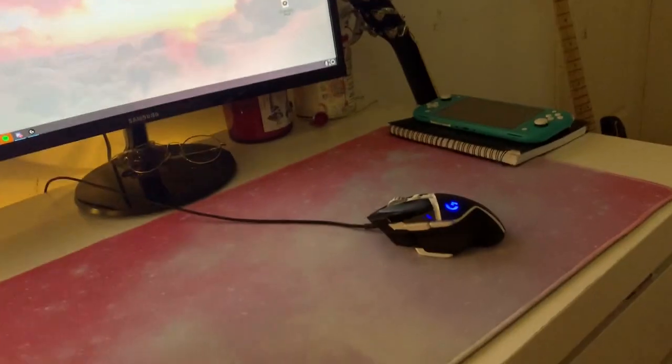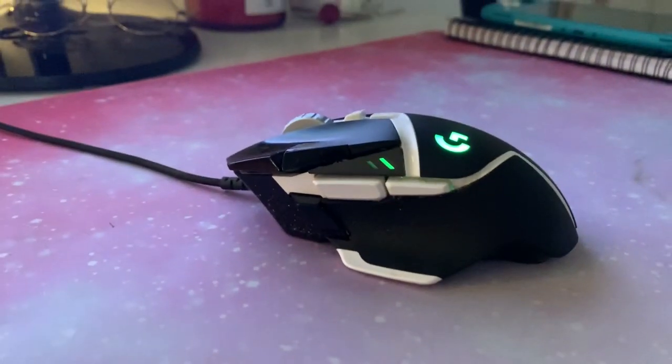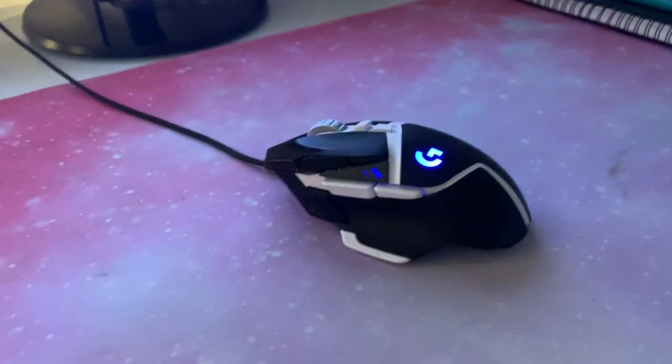But yeah, basically, I have a G502 SE. I don't know what the difference is, but this is it. I use it for Fortnite because I like a lot of buttons for building. So this is it. I really recommend it. I love it. This is what I use.